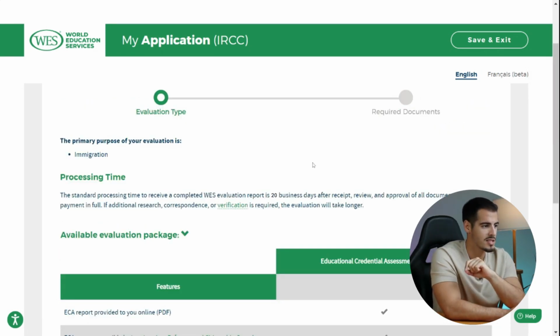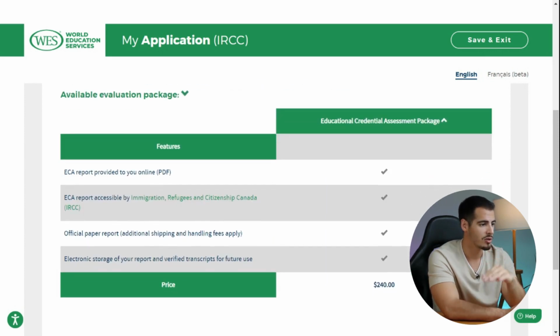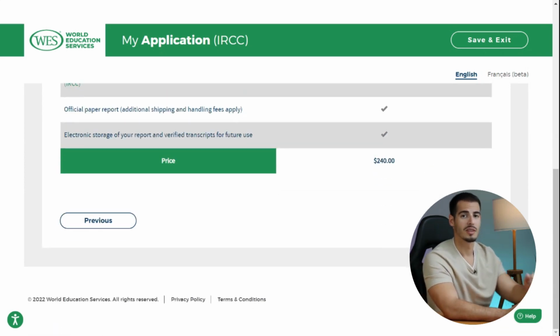The standard processing time to receive a completed evaluation report is 20 business days after approval of documents and payment. If additional research is required, it will take longer. If we scroll down a little, we can see our available evaluation package, which explains the features and price of the ECA report. For example, here our package includes an ECA report online PDF, an ECA report for IRCC, an official paper report, and electronic storage for your report for future use. So let's click on Next.